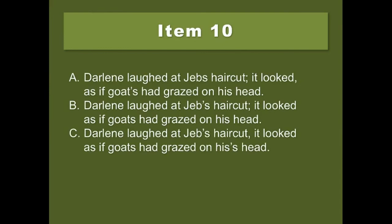Item 10. Which is the correct answer? Darlene laughed at Jeb's haircut. It looked as if the goats had grazed on his head. Letter B. Darlene laughed at Jeb's haircut. It looked as if goats had grazed on his head. Letter C. Darlene laughed at Jeb's haircut. It looked as if goats had grazed on his head. Once again, look at your commas, your semicolons, and your apostrophes.